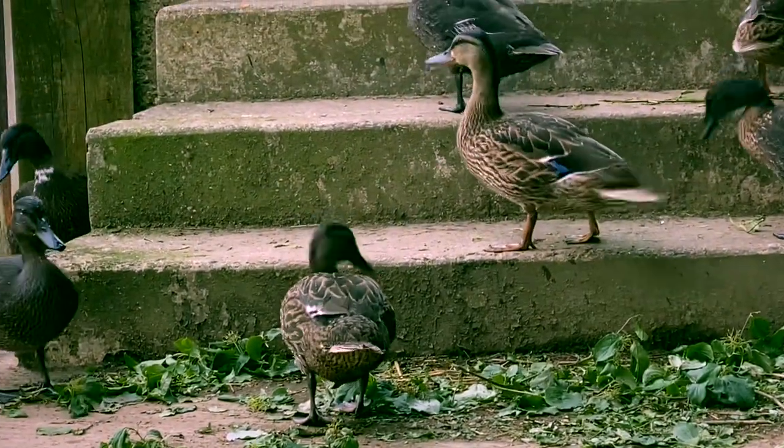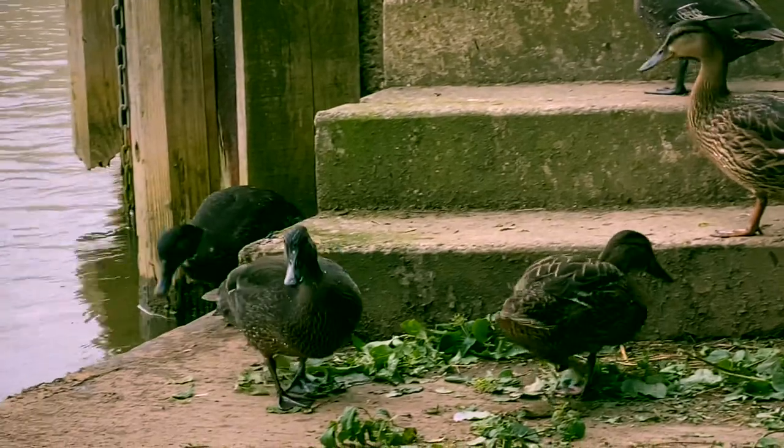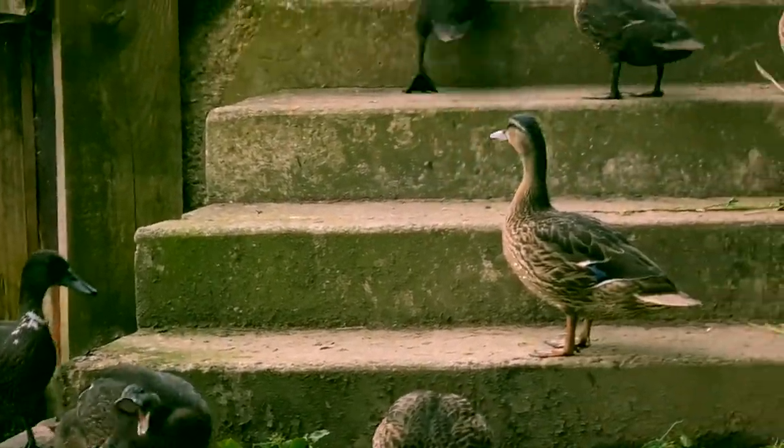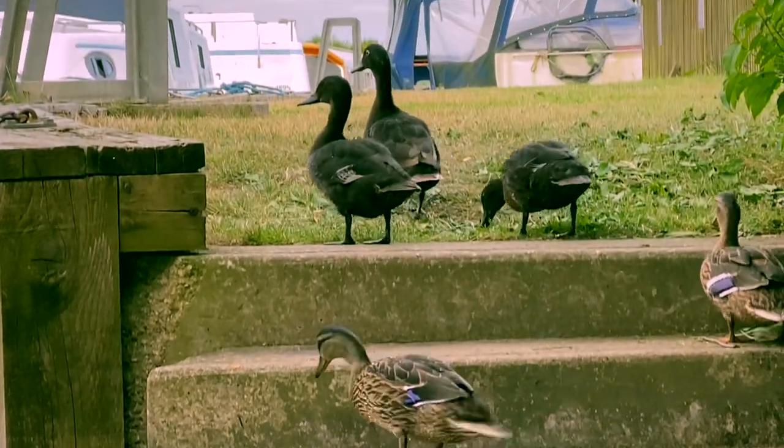Looks like the ducks have come to say hello to me. They all just jumped out of the water there, up onto the concrete next to me. And they're going up the steps.